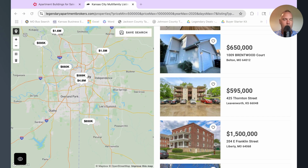Okay, so first up, MLS. Zillow, legendaryapartmentbrokers.com, realtor.com, redfin.com, all those sites use the same information for the most part, powered by the local MLS, which is Heartland MLS. And what do we got for news? Matter of fact, across both LoopNet and the MLS this week, we got 4 new that we're going to cover here, but specifically just the MLS.